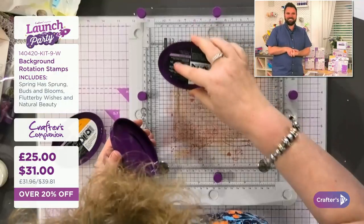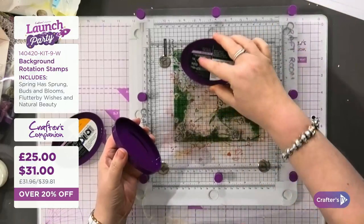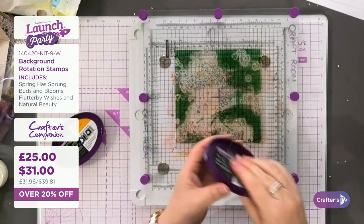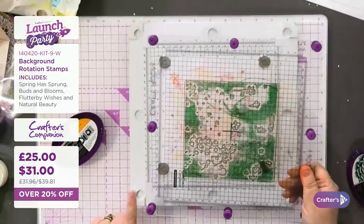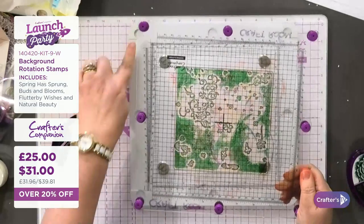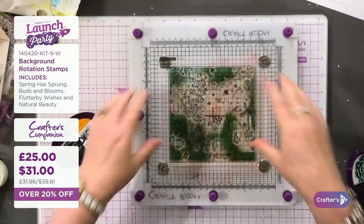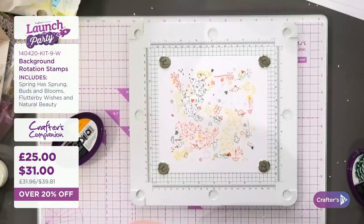Okay, so the next layer, I'm going to do this nice green colour, just so you've got a contrast between all of them and you can see. Let's do this nice green. I do like this one. And I'm going to turn it 90 degrees again. So I had my Crafter's Companion in my bottom left at that point. So now I'm going to turn it up and it's going top left. So my Crafter's Companion is just making its way around the platform.